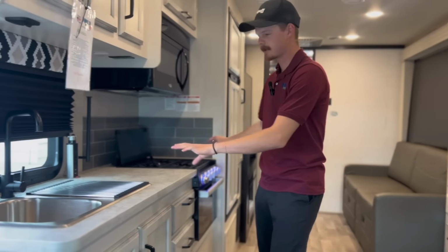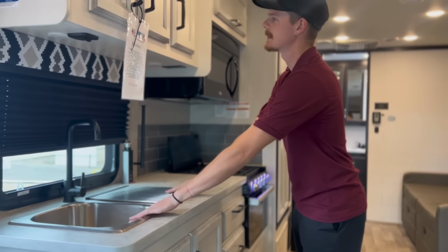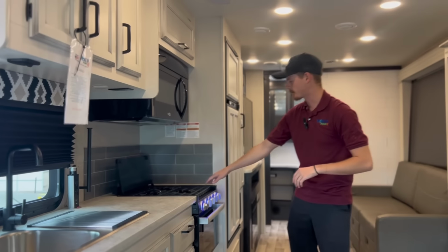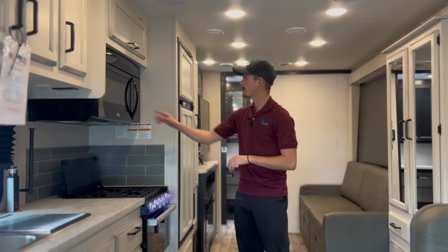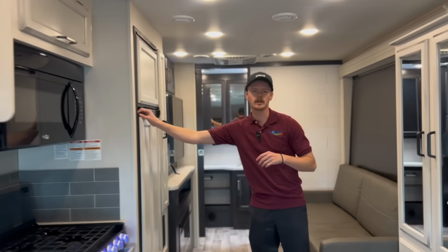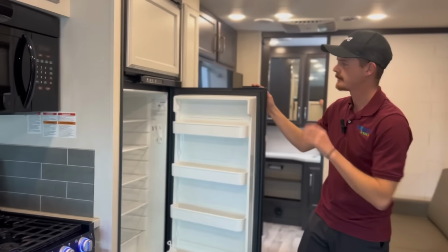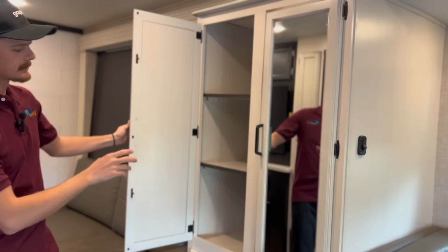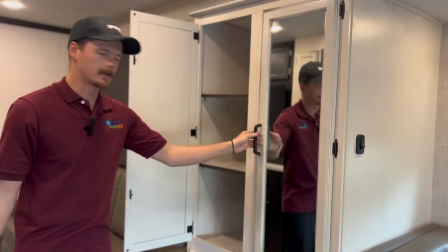Coming to your kitchen area, you have a dual bucket sink, tons of storage both above and below, and then a Furrion 3-burner stovetop and oven right below your High Point microwave. And then come on back. This is an adjustable Norcold refrigerator and freezer combo. On the other side of the refrigerator is your pantry slash closet area, whatever you want it to be.